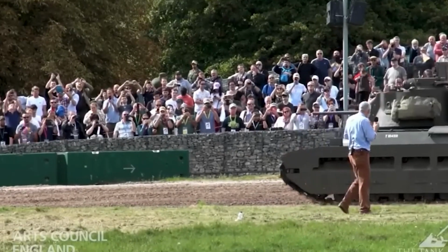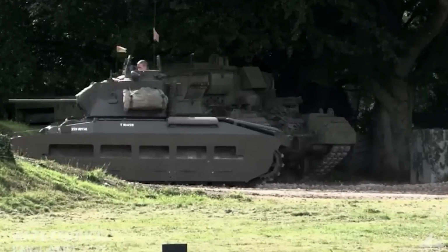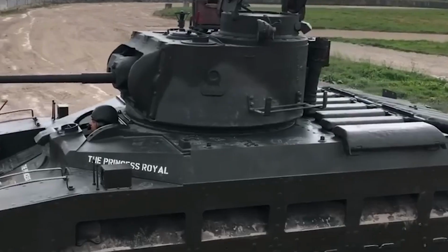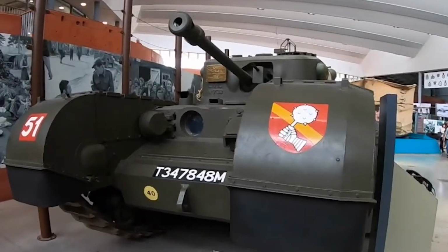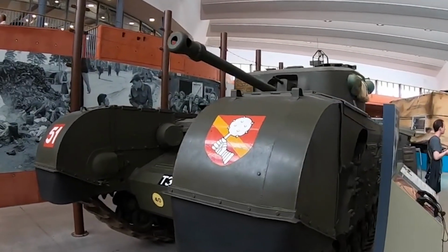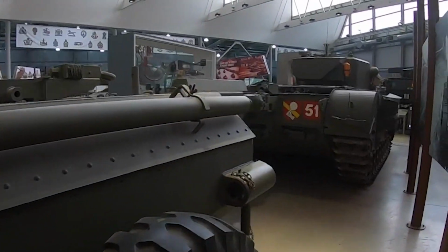The Matilda tanks were also stars in the North African desert, earning the nickname Queen of the Desert. They were so versatile that they were used in Europe by the Soviets, and even in Southeast Asia. Talk about world travelers. The Churchill tank was another British star. It stayed in use throughout the whole war.